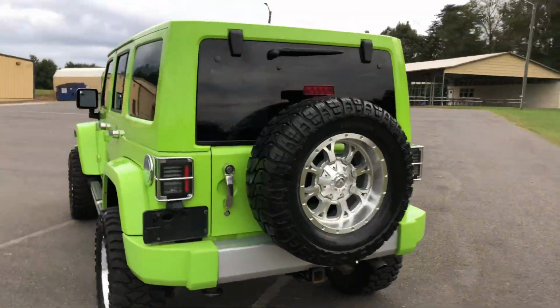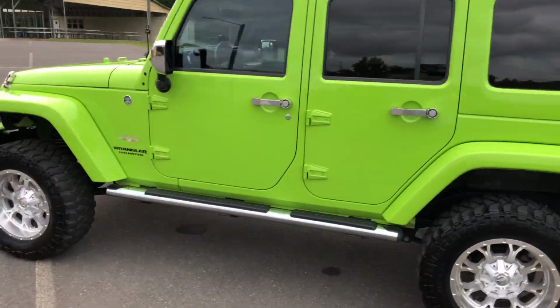This is the 2012 Jeep Wrangler Sahara lime green.